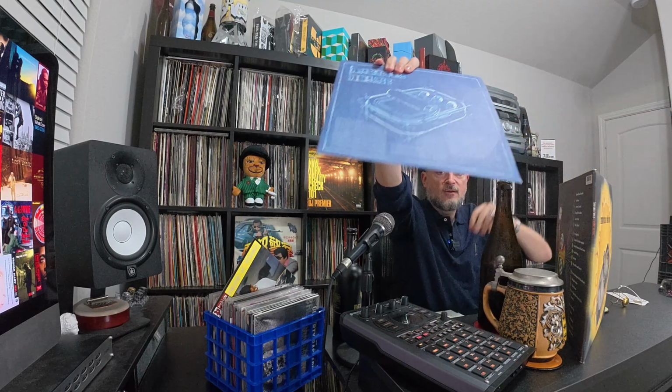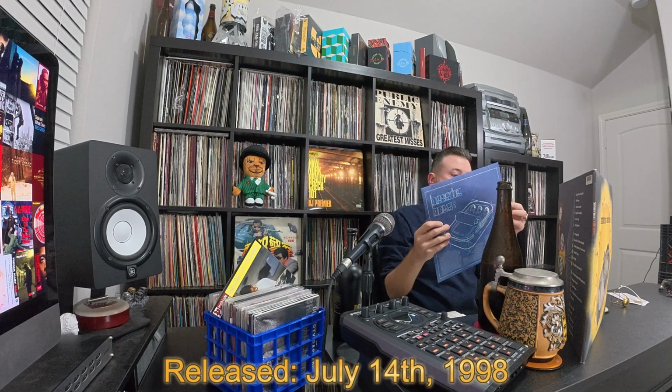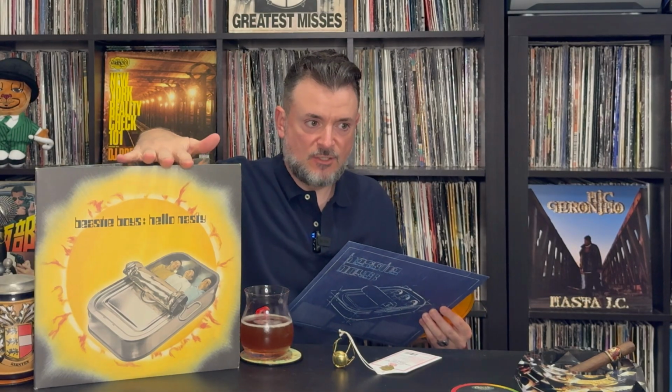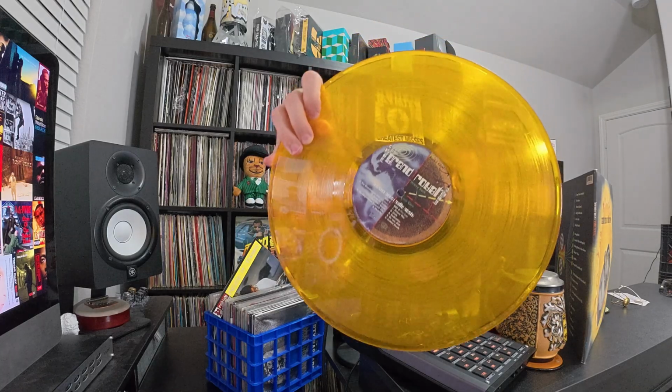Like, look at that, man. They had them in a little sardine can right there. You know what I'm saying? And I believe this is colored vinyl. So you guys got to understand, this is before the color vinyl craze. This is when DJs still were spinning on vinyl. So when I bought this, I was shocked to see that it was on colored wax. So check that out.